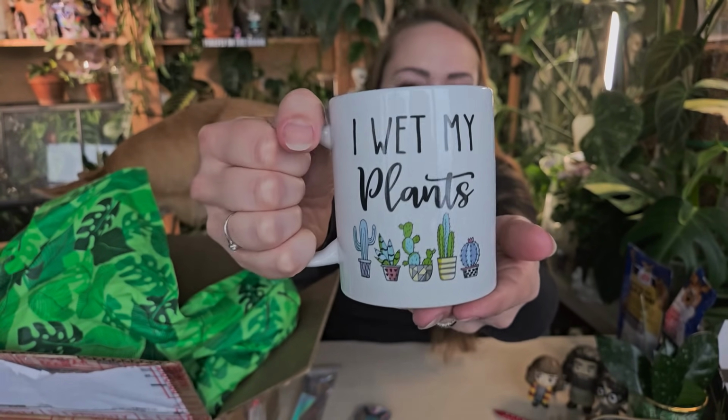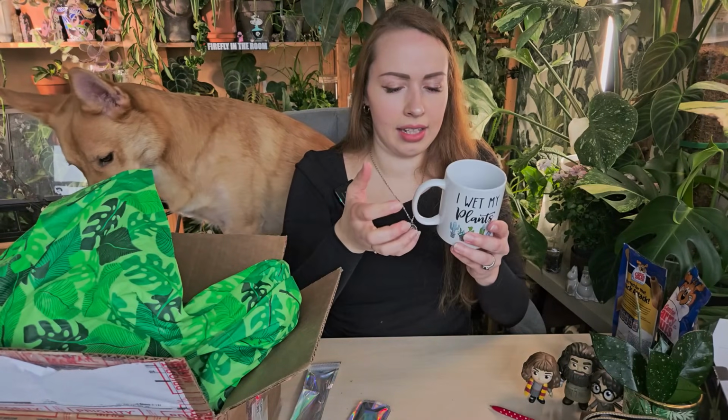This is so fun. Okay, I definitely have my new spring mug. Oh my gosh, look at this. I wet my plants. This is so funny. I love that the handle is actually chunky. This is what I love the most about mugs. And the size itself is not small, like those tiny espresso shot mugs, because I do love to chug my coffee. Okay, sorry, too much information.